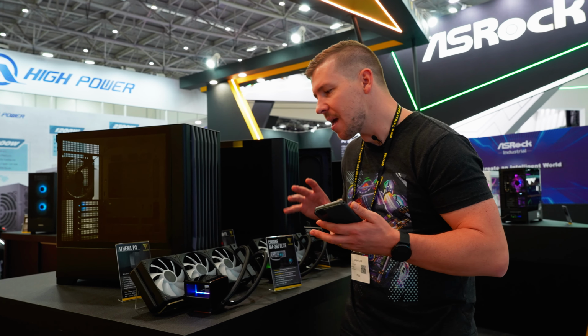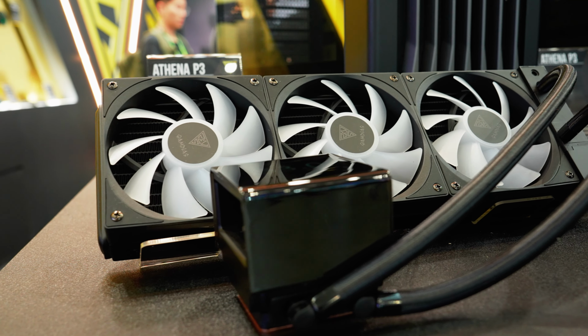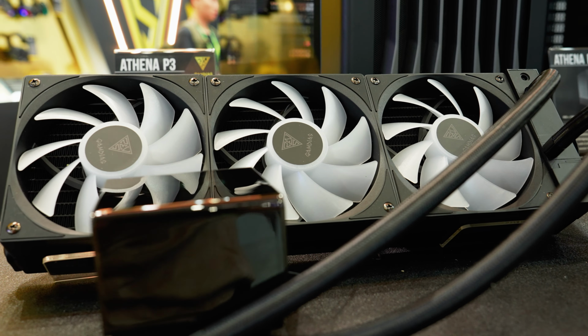Now Gamdias have their brand new AIO coolers, and I didn't really want to touch too much on the performance because I haven't tested it out personally, but I did want to touch on the new LCD displays that they have. So here, it's a full digital display, so you can have temperature on there. You can actually put your own GIFs on there as well. You can change the lighting on the side as well in their programs.